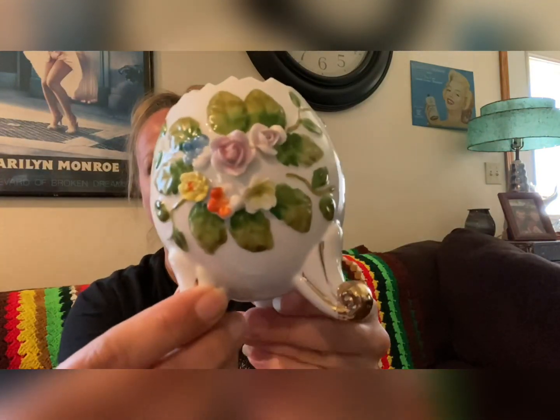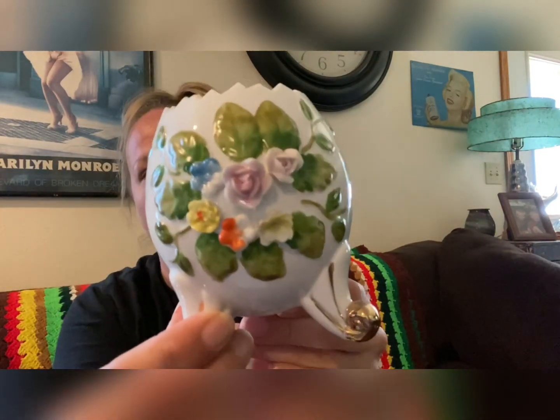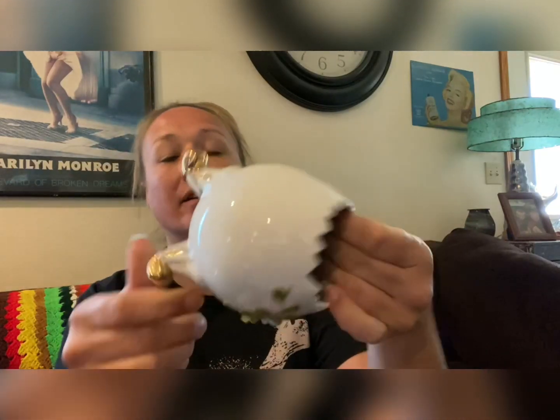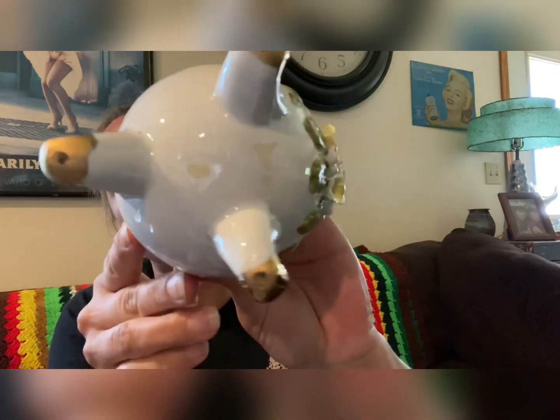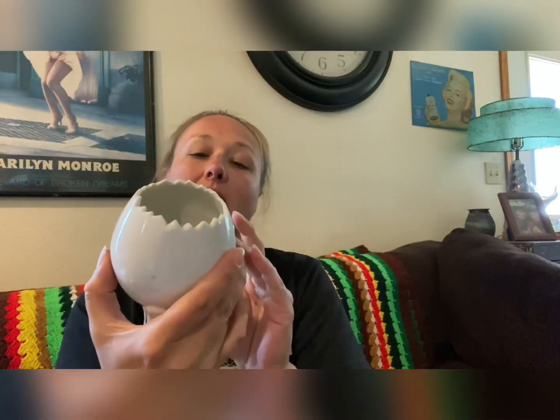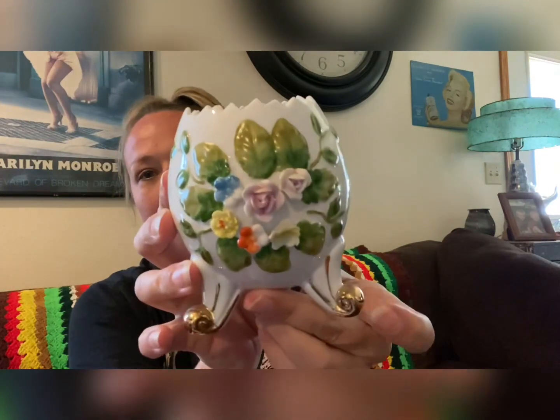And then this cracked egg planter. I thought that was cute. I really like the flowers, the colors on there. And this one does not have its foil sticker anymore. You can see where it was, but I think it's adorable.